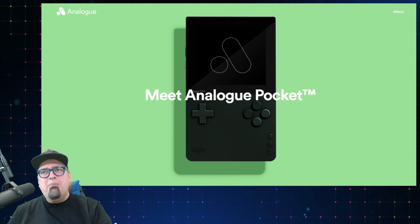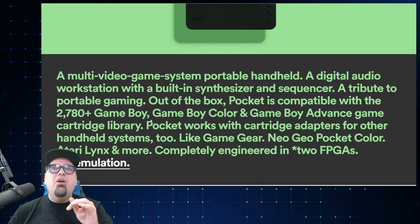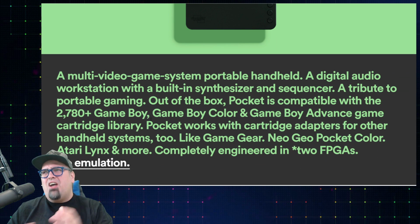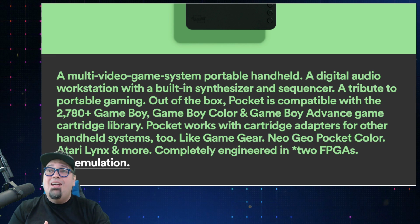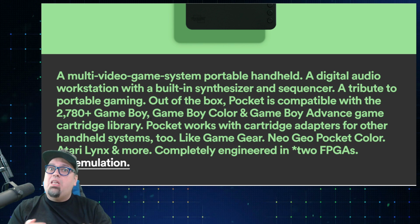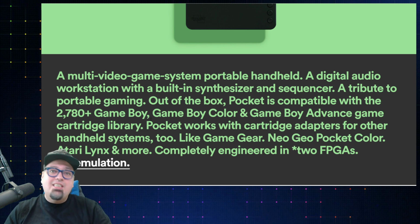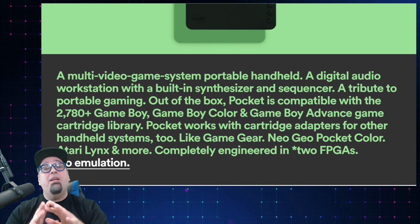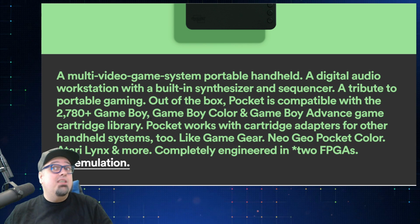Looking like a Game Boy Pocket, right? But does quite a bit more than just Game Boy. So here we go. Multi-video game system, portable handheld. They talk about all this digital audio synthesizer, sequencer, music stuff. I never realized how big that was with the Game Boy, that there's a lot of people who make music with original Game Boys and all that stuff. And this is designed to accommodate that. That's a cool feature, not for me necessarily, but it's nice that it's integrated. So that's one thing that this does that I didn't realize it was going to do.